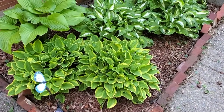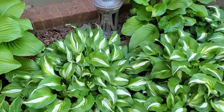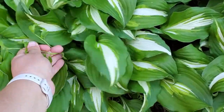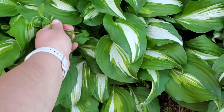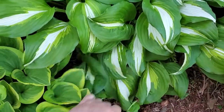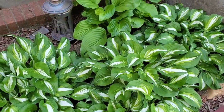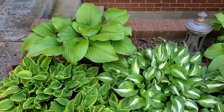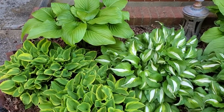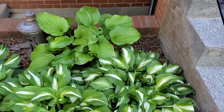The hosta bed's rounding out now. And along with the hostas comes our annual attack of weeds. I think this is like a kudzu vine that was brought into this area, the Shenandoah forest, to do some forest control and to feed cattle. And now it just takes over everything. This is a little shady patch next to my kitchen garden, so hostas are perfect here.